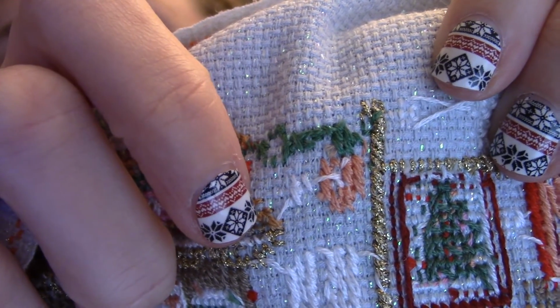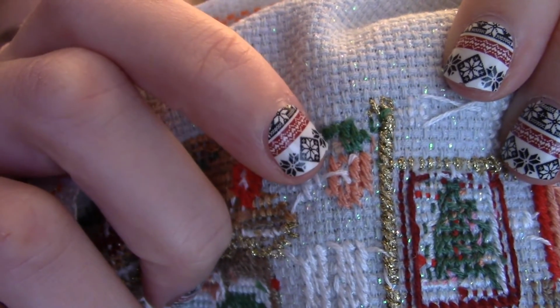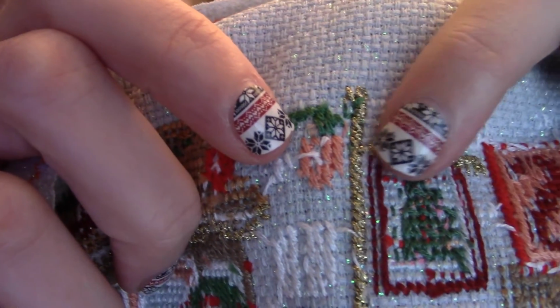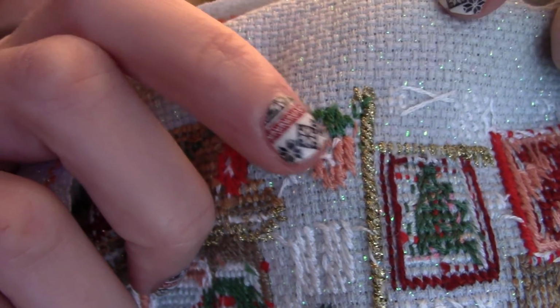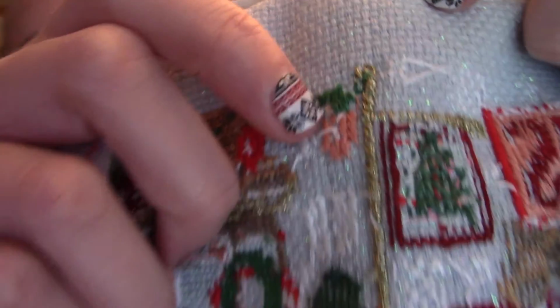So you can't really see where I started, but you can see rather than tie a knot, see how I came up on this side and then went through the green at the top, and you can see the little tail sticking out just a little bit there, and then I snip it close. So basically I just run it underneath a few other stitches that happen to be nearby. They might be the same color, they might not. And that's how I anchor it at the end.